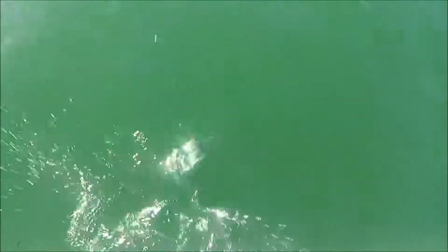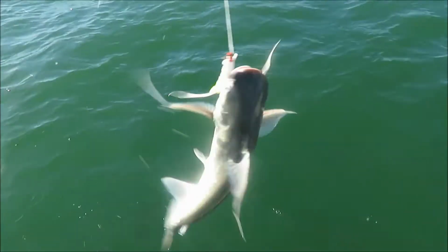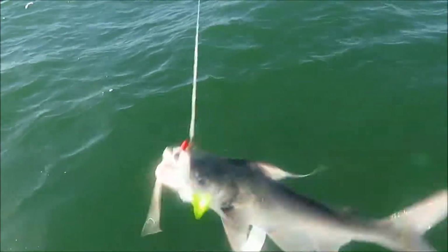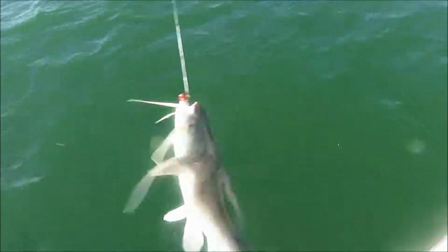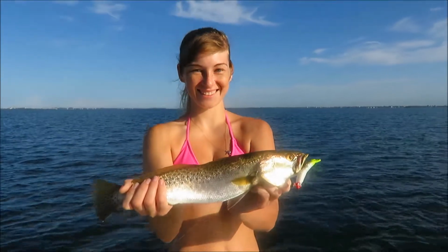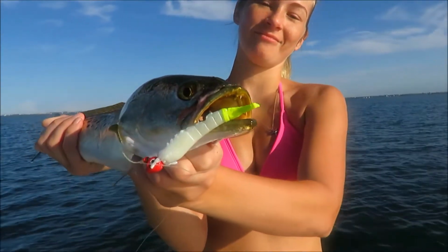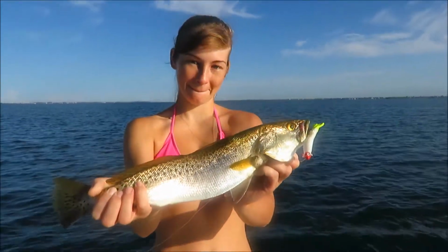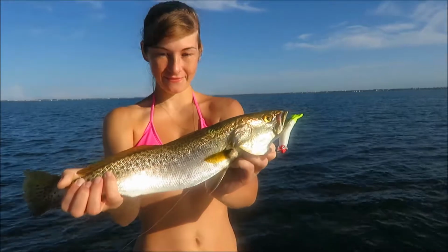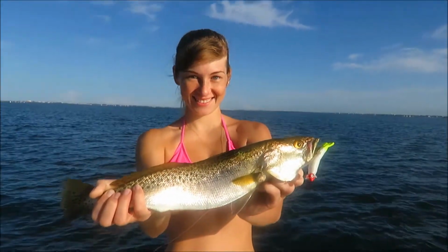Now if you notice, let me lift him up here. You notice those big dorsal fins and caudal fins. These are actually pretty good eating if you want to mess with them, but we're not going to. All right, there he is. Pretty little speckled trout. Those little grubs, jig and grub combos work fantastic for these guys. They use them all up and down the Gulf Coast of Florida, Alabama, Louisiana. They catch everything. They're easy to use. A lot of fun fishing.